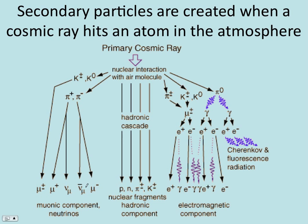as far as what makes it to the ground, and then also secondary protons, neutrons, pions, kaons, and then also the normal ionizing radiation, electrons, positrons, gamma rays, and then also you get some Cherenkov radiation, which is light produced when particles go faster than the speed of light through a material. And so just looking up that would be another fascinating research topic for you.